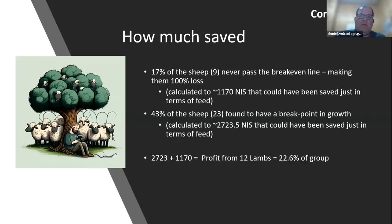In conclusion, 17% of the sheep, 9 of a group of 53 that we collected data on in the last couple of months, have never passed the break-even line, making them 100% a loss. We calculated that to be over 1,170 new Israeli shekels that could have been saved just in terms of feed. We're not talking about other factors, of course, like labor and other costs.